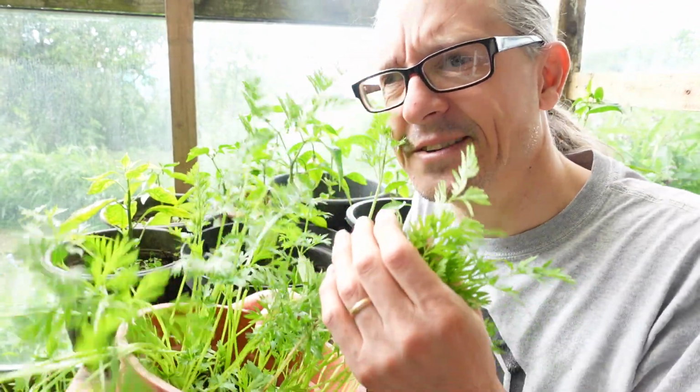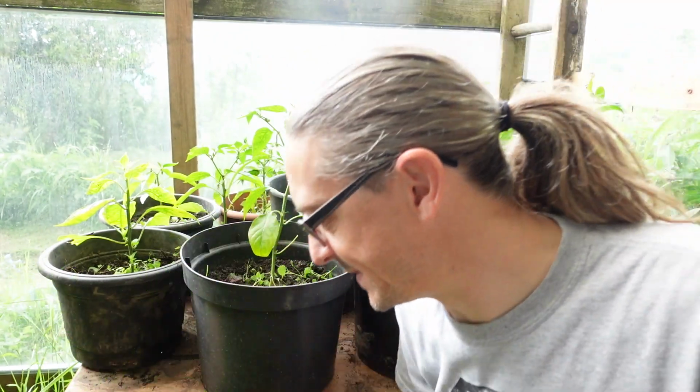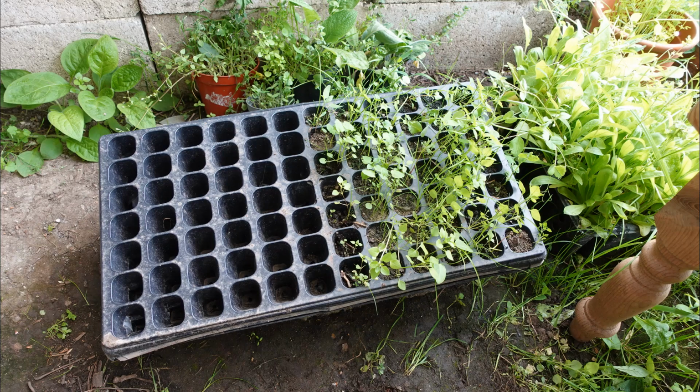Carrots, I'm not normally successful with carrots, apart from one batch last year seemed to work for no particular reason. They're doing alright, they're doing alright. I'm just gonna leave them in the greenhouse. Why not? Why move them and risk things changing? I'm gonna weed my peas next.